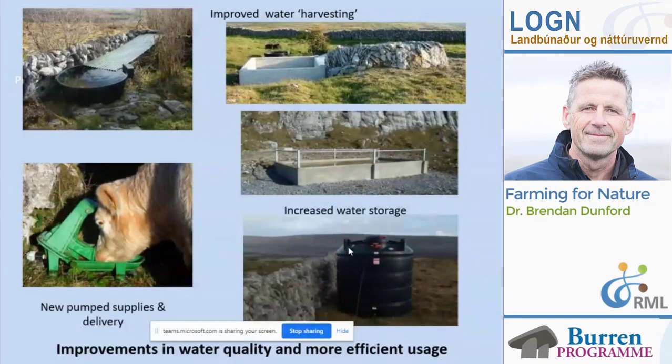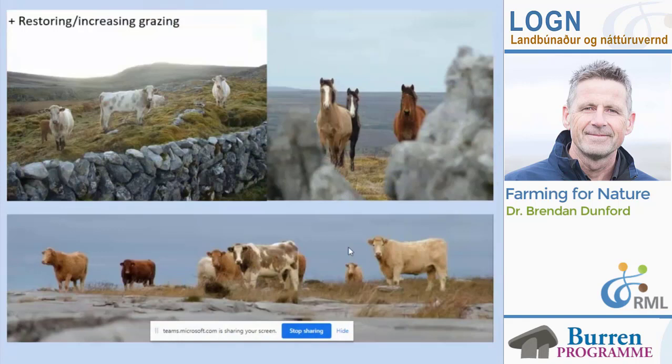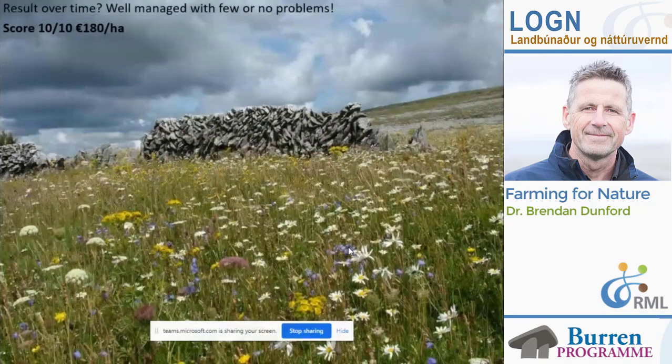Other work would be improving access to the site so that the animals can get onto the site and the farmers as well can get onto the site. And by doing all those works and by improving the grazing again, by increasing grazing in most cases, the farmer can create a very good score for his field.